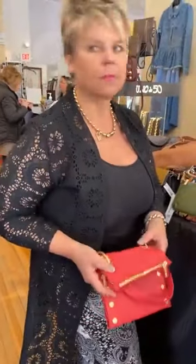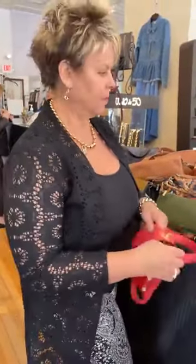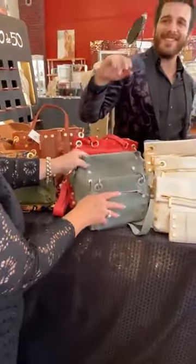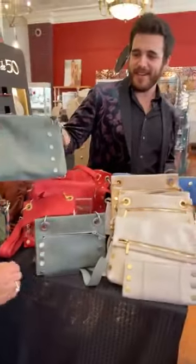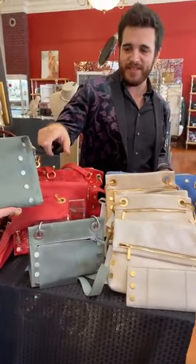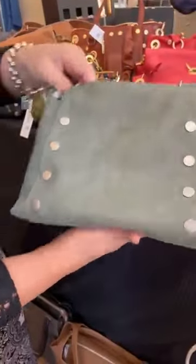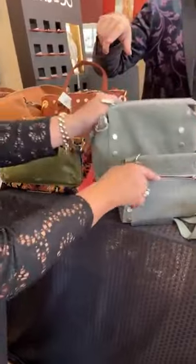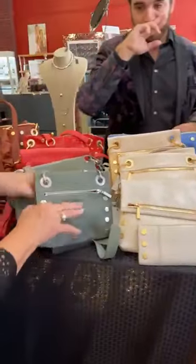Hey, Kathy. We're doing a special. These are all retired Hammitt bags, so they're 40% off. Okay. So this is Daniel from Hammitt. And check it out. Got some nice pistachio greens here. It's a very minty green. It's also got that embossed leather. Love that. Yeah.